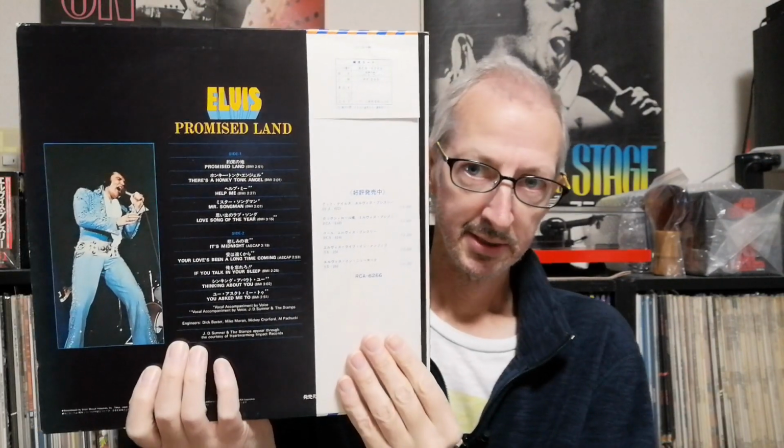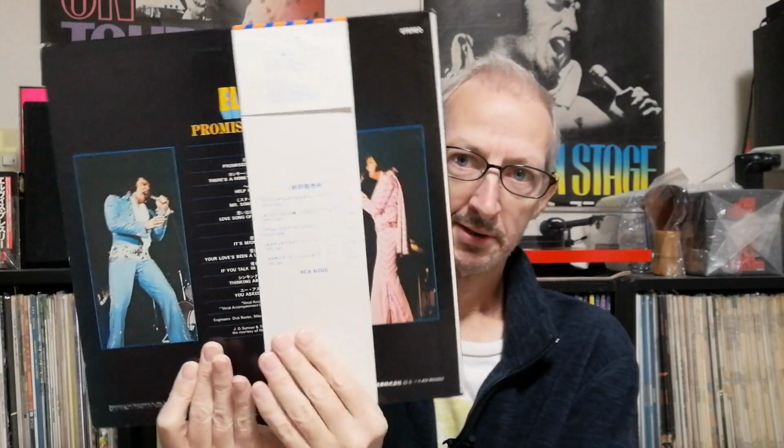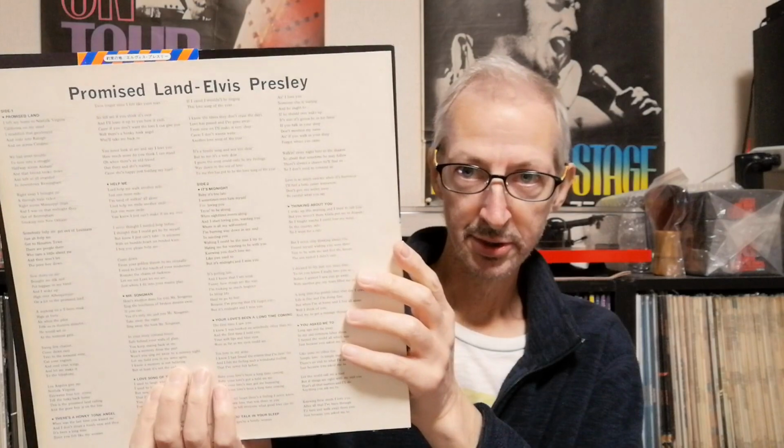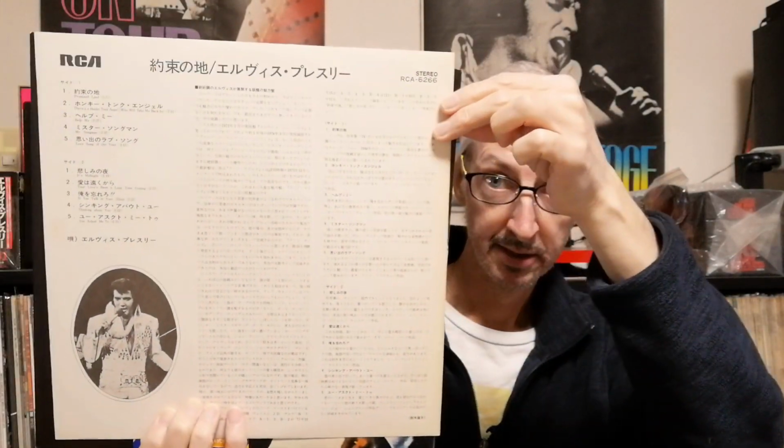So we're into the top 5 now, and for me number 5 is Promised Land. And just as with Fool, the back cover has a Japan only design. Not one, but 2 concert photos on the back. Of course, you get the words to the songs and Japanese essay and a picture as well.